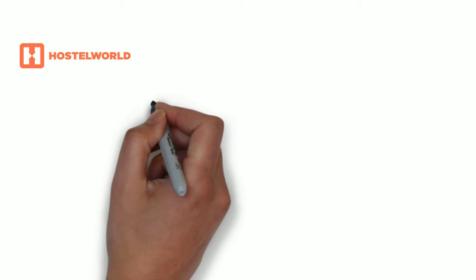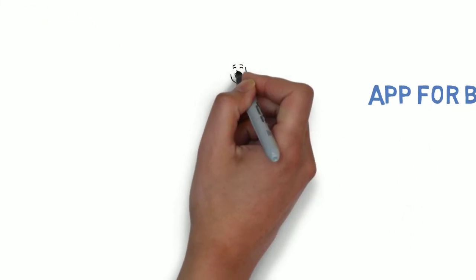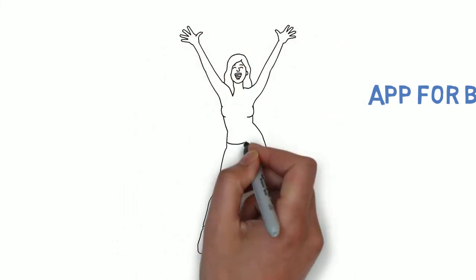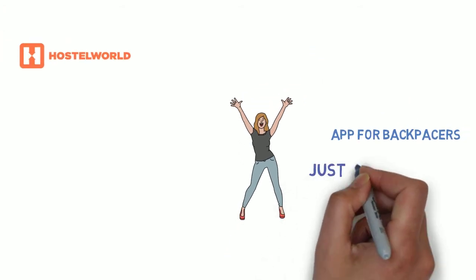The next one on our list is Hostel World. This is one of the best apps for travelers or backpackers that is going to help them a lot in finding hostels, as we all know that hostels provide quite a bit of facilities in a cheaper price.